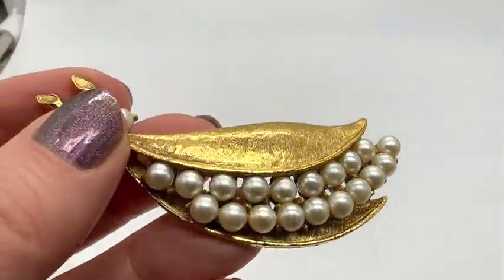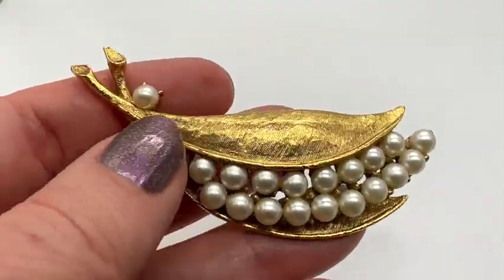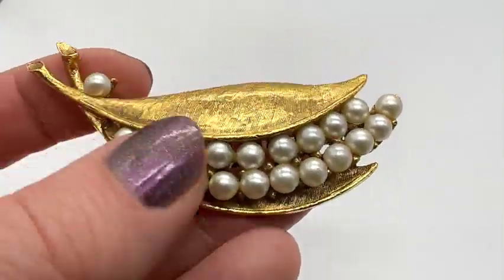Not sure. I know my mother says when she was a kid, her grandparents owned a farm and she remembers snapping them and eating them. I've actually had them raw too. They are good.